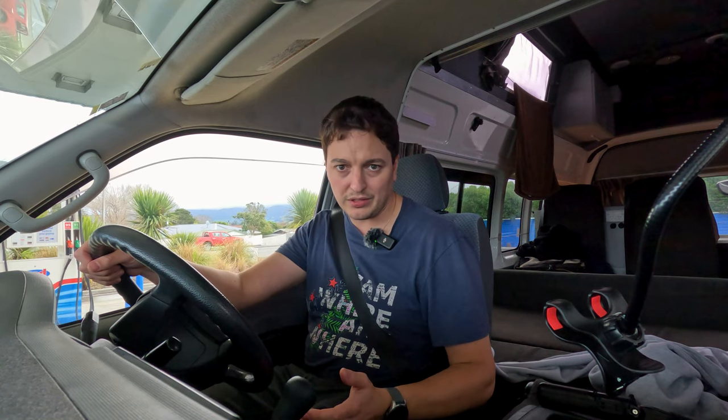Either way, officially that is the very first tank of petrol I've put in any vehicle on this trip so far. Nelson, Christchurch, Hanmer, Kaikoura, and this is the first amount of petrol I've had to put in any vehicle so far. So $117 seems like a lot, and it is, but not when you consider that I've not spent any other money on fuel.